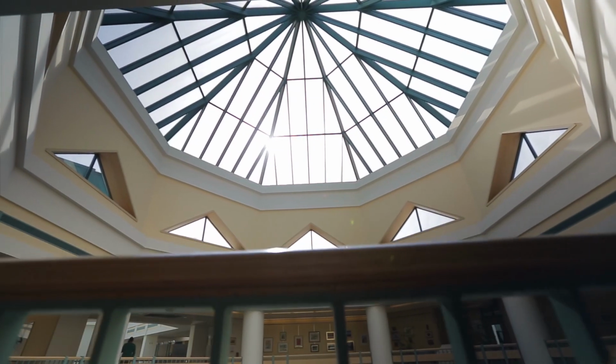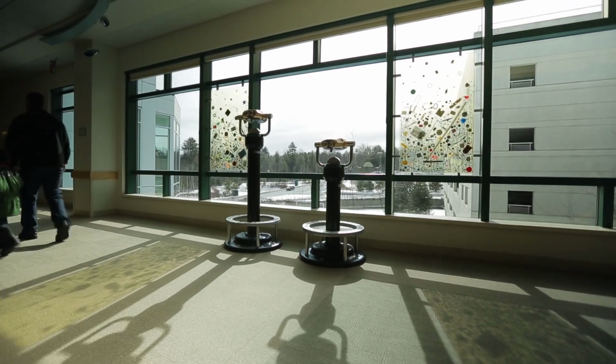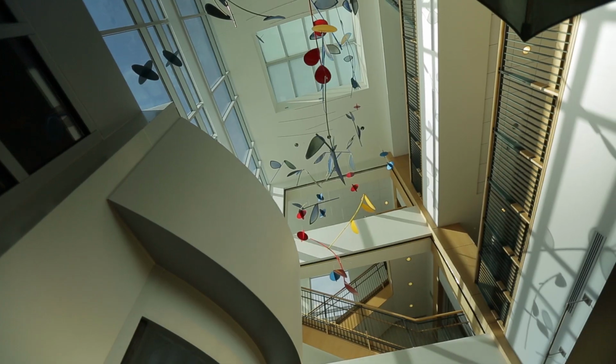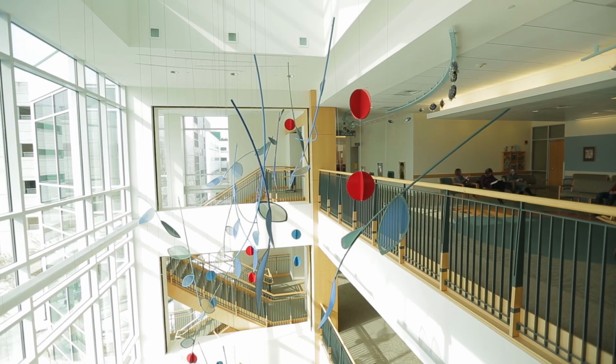I think keeping the natural light was crucial to the institution. I mean, we're here now in early March. It's snowy and cold outside. We needed to bring light into it. And light became the organizing structure of finding your way.